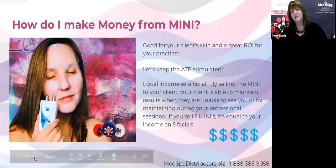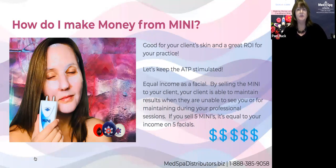So good for client skin and great return on your investment. And the reason why I say that is think of your profit margin as equal to about the same as what you would make on the income on a facial. So if you sold 5 Minis, then that would be equal to doing 5 facials. So that's the reason why it's a great little item. Plus, what we want it to do for the client. We only want to sell things that are going to benefit our client. So the only products or equipment that we want to sell is to make sure it has a good function for our clients. So the Mini does.